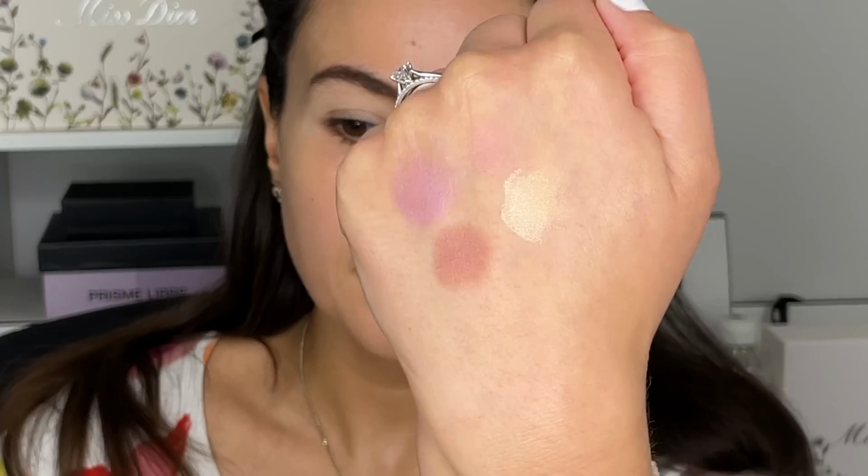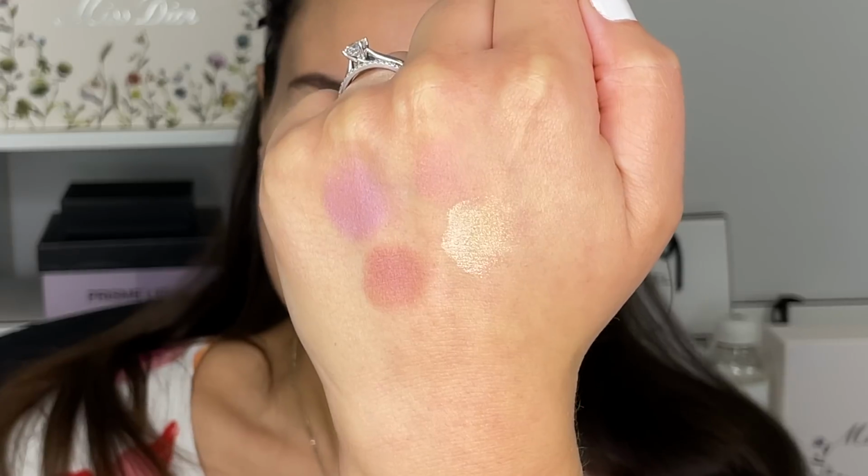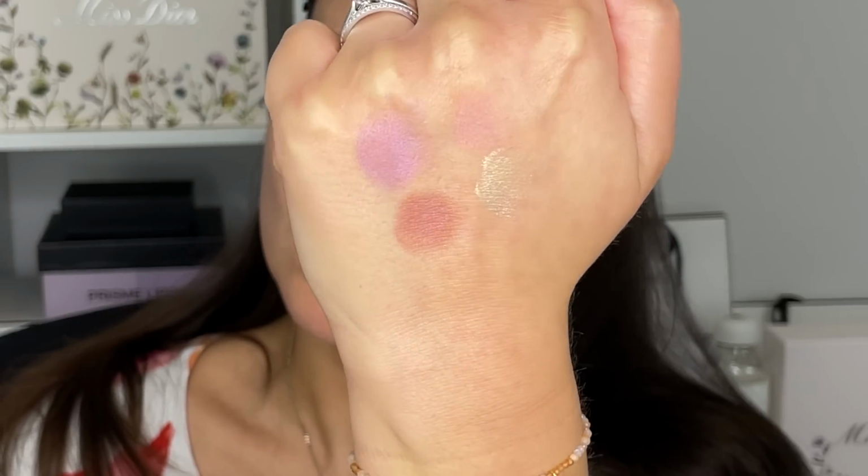So this is what the palette looks like. I've already created, I think 3 or 4 looks already with this palette here. I like to mix and match and just add my own little twist. And so this is just a continuation of that today.